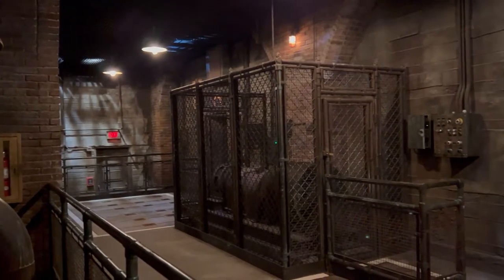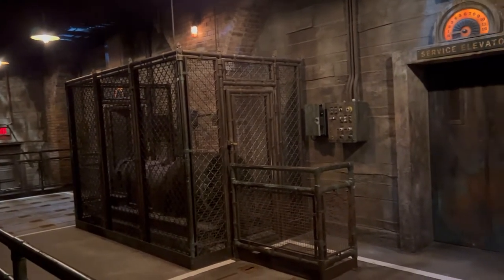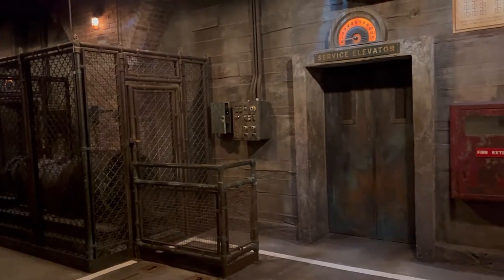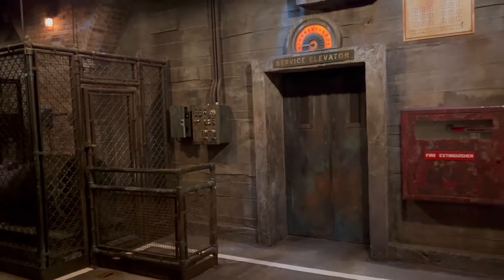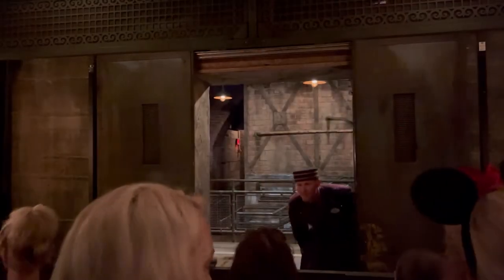For some reason, Tower of Terror has been only operating at half capacity for a good amount of time. So only two of the four elevators are working. That's why wait times absolutely skyrocket in the afternoon. Not very fun for guests. It's too late to back out now.